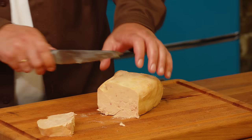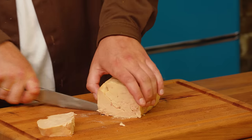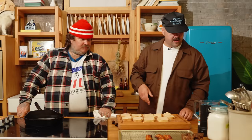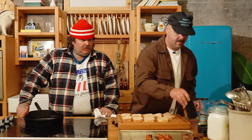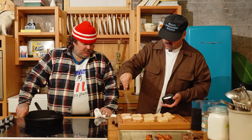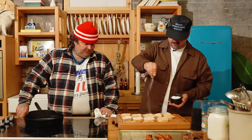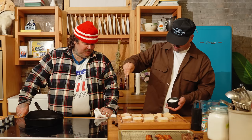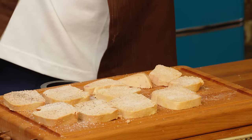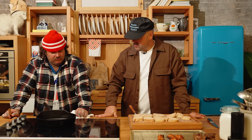Oh, look at this. Very nice. So we're going to go salt and pepper. Heavy on the salt and pepper. Salt generously. Well, that's a lot of salt. It's okay, it's all going to go away in the pan. Look at that pepper. You got to go super high. Perfect crush. Want some oil?